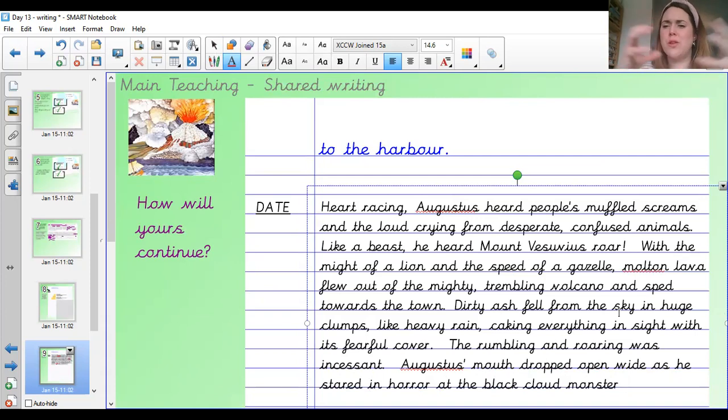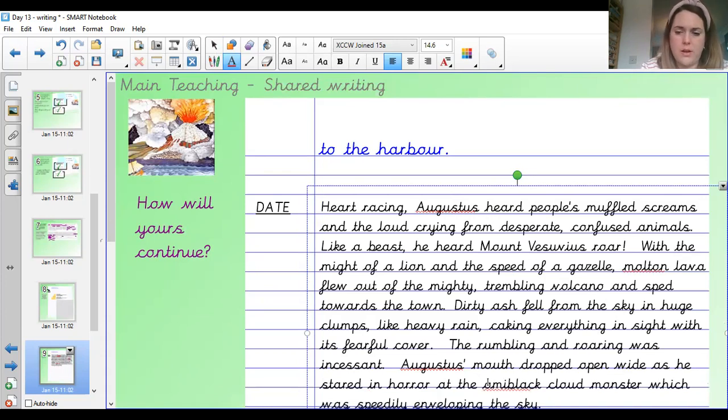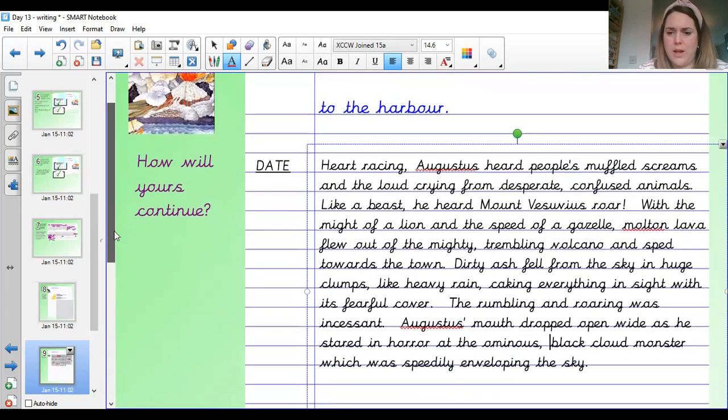kind of like grows, doesn't it? It starts small and it's growing across the sky as a black cloud monster, which was speedily enveloping the sky. Oh, I like my word ominous as well. At the ominous black cloud monster, which was speedily enveloping the sky.